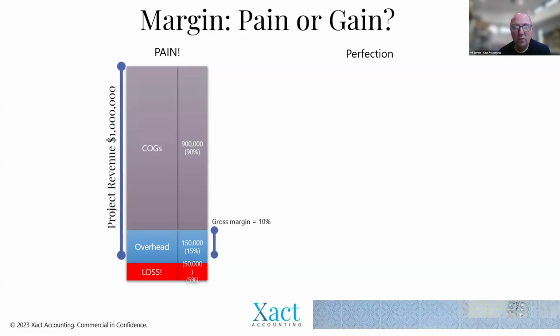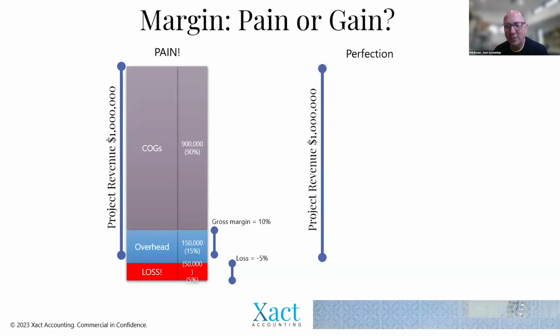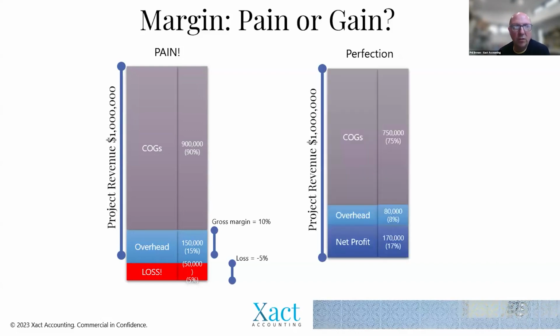Perfection, in terms of what we see as perfection, or ideal, if you can get this, then you're doing really well. Let's take that same $1 million. You've been able to get COGS in at 75%, so 750. So you really manage that very tightly and you've estimated well. Overheads are single digit, and that's what we love to see, single digit overheads. And your net profit, therefore, a combination of those two measures, is dropping out at 17% at the end of the day.